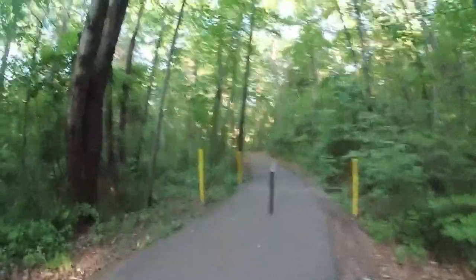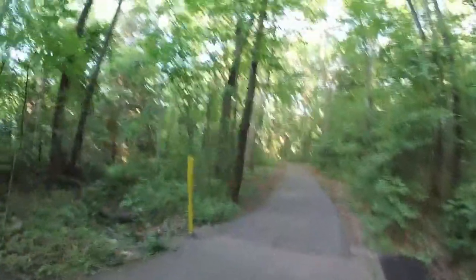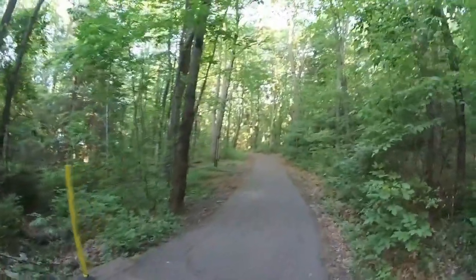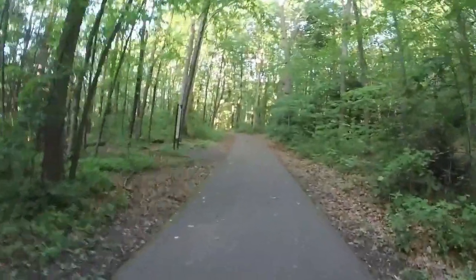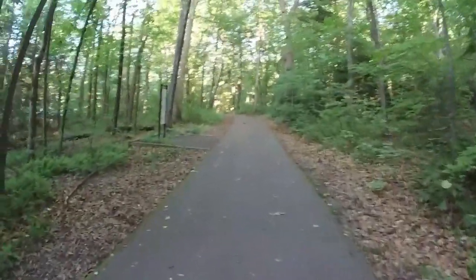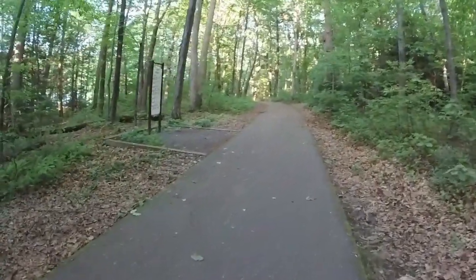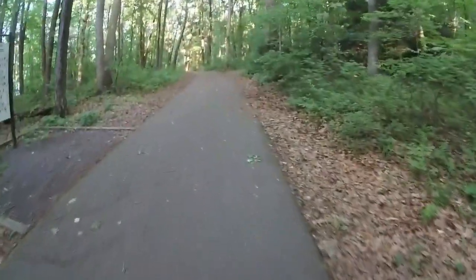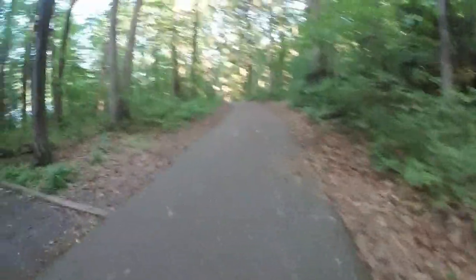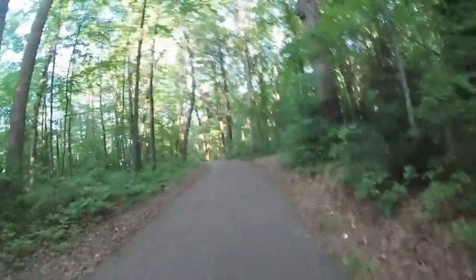So this is the beginning of the bike trail and the way to get to the amphitheater. Oh, you guys see the squirrel right there in the middle of the path? I don't know if he's gonna let us get to him. Like I said, it's not uncommon to see different squirrels, chipmunks down here. You'll see quite a bit.